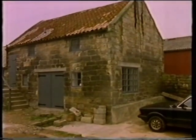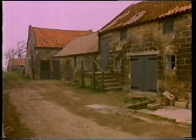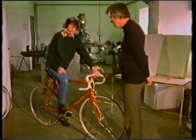This too is a bike factory. It's in a small village to the north of Whitby, where John Connell designs and builds bikes. John caters for the specialist market in lightweight cycles. Each design is made to measure for the individual customer.